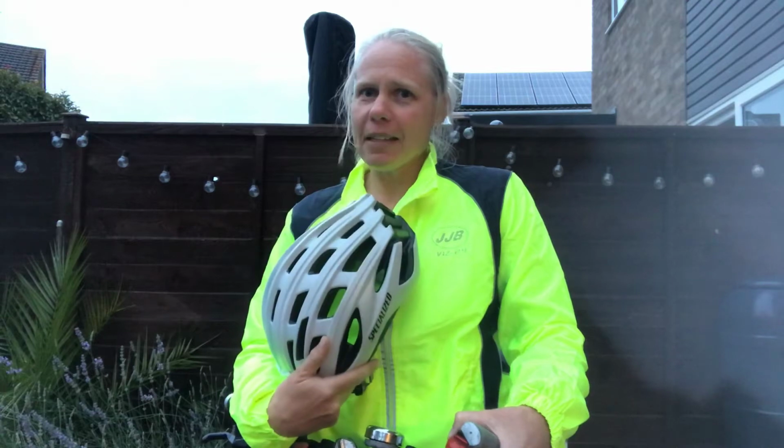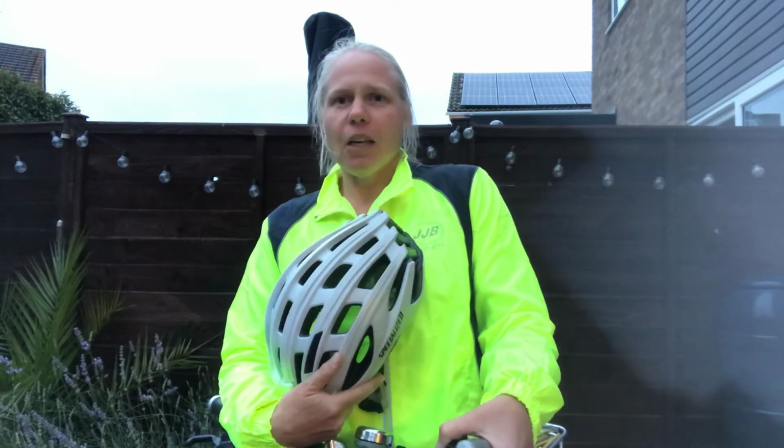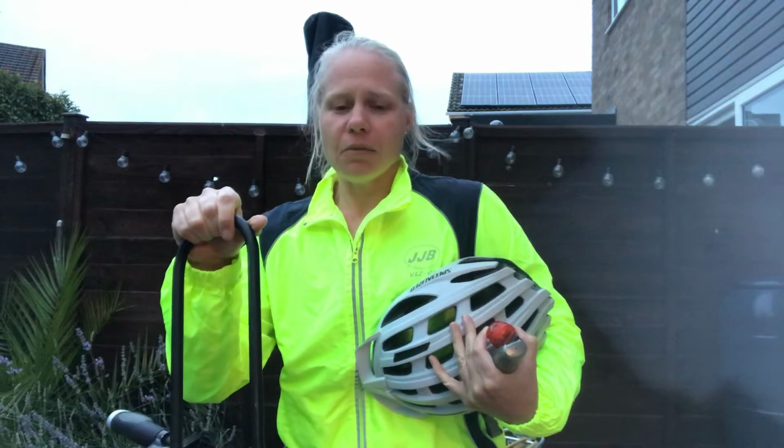You also need to have a bit of a checklist in terms of equipment. Do you have a helmet? Okay, does it fit properly, and is it on your head? It's no use if it's dangling on your handlebars. Do you have a bike lock so that when you get to school you can secure your bike safely?